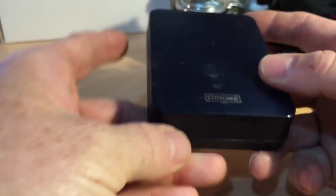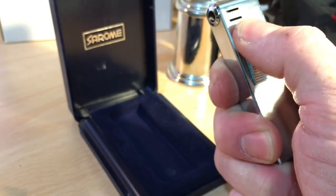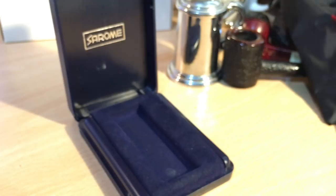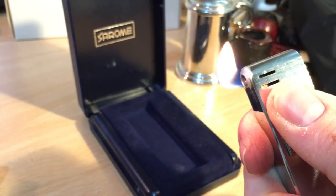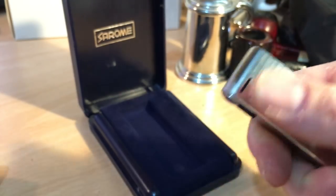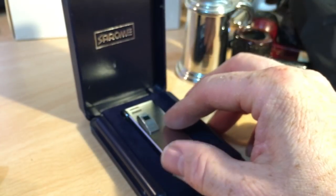Next up, we have some lighters. This is a Sarome lighter. I think it's Japanese. Again, these are all vintage. So while some of them will light now if I try it, I'm not guaranteeing the operation. I have had them working. I'll just try and get some gas into that. There you go. It is a pipe lighter, so it's angled down. So this is the Sarome. It's £50. It's fully boxed in its original box.